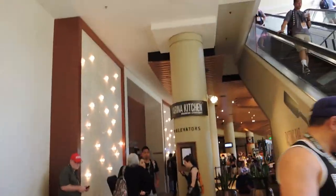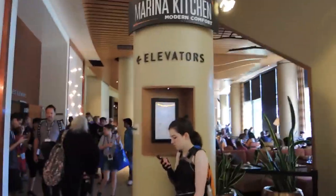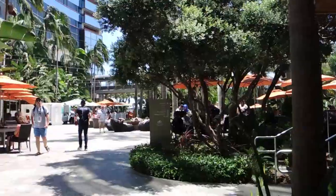Marina Kitchen Modern Comfort. There's a lot of people sitting over here. There might be a bar in this area. So yeah, I wasn't gonna stand in that line. I was looking for a sit-down restaurant. I heard there is a tequila bar out here. Look, right there. So we gotta head in this direction. I think I found it.